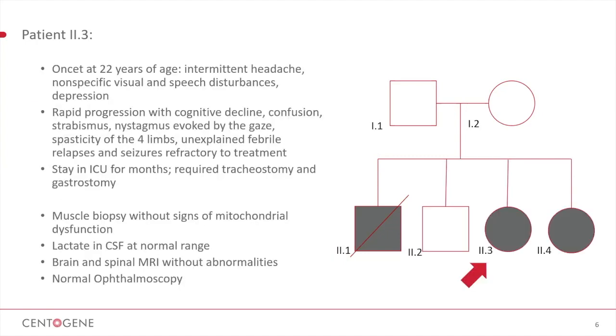Again, the family experienced the birth of a third child, a female, who was completely normal until the age of 22 years. She started to present with manifestations of intermittent headache, non-specific visual and speech disturbance, and depression. The course was rapidly progressive with cognitive decline, confusion, strabismus, nystagmus evoked by gaze, tetraspasticity, unexplained febrile relapses, and seizures intractable to treatment. History of ICU admissions requiring tracheostomy and gastrostomy. Investigations were done: muscle biopsy showed no signs of mitochondrial dysfunction, CSF lactate level was normal, brain and spinal MRI was normal, and ophthalmoscopy was also normal.